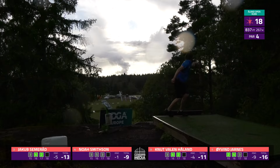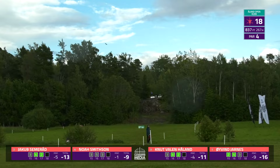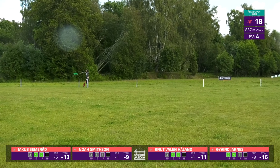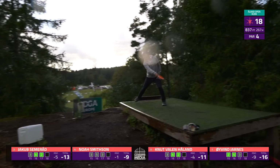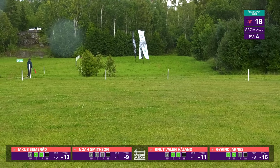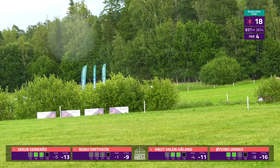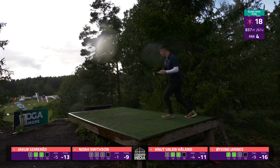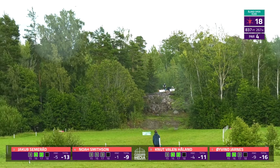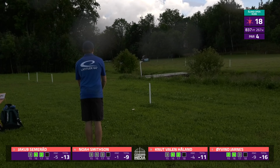So yeah, the green might as well be an island. Yeah, seriously. It's a good shot there from Knut. Should be great from Semerád as well. Uh-oh. Yeah, Øyvind pulls his a little too far wide and just isn't able to fight back in bounds. Crush there from Noah. So he's going to look to try to get a birdie here to finish out his round.